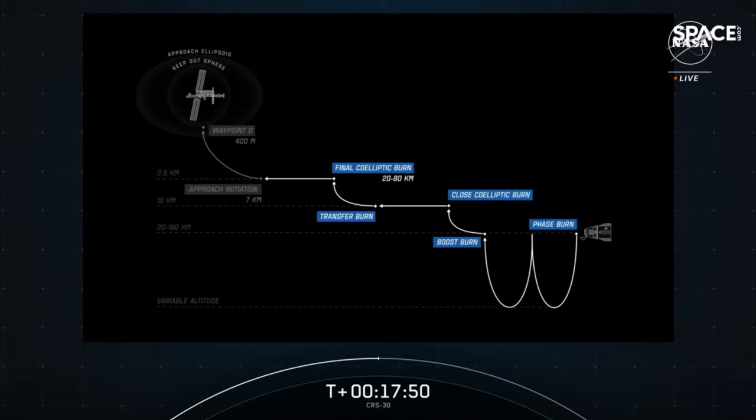The final co-elliptic burn you see there on the screen will lead us to the approach initiation. This is the final stages of Dragon's rendezvous with the space station and beginning integrated operations with the team here in Mission Control Houston and the teams over in Hawthorne, California.